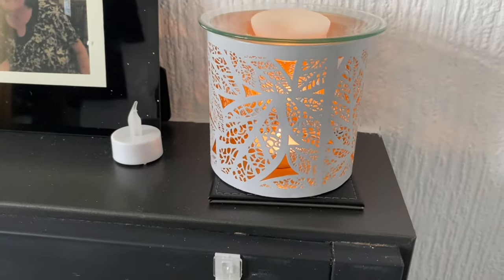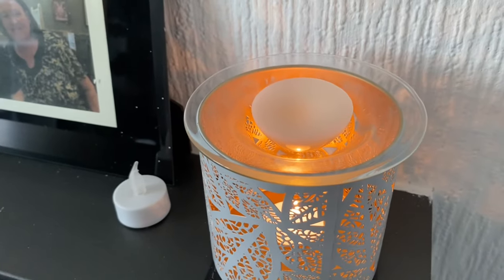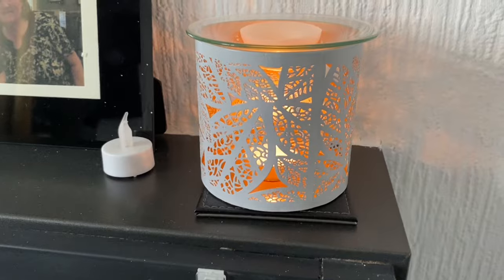This is my new wax burner. How cute, from Yankee Candles. And then the wax melt is cotton, from Yankee Candles as well. But look how cute that is. I love it.